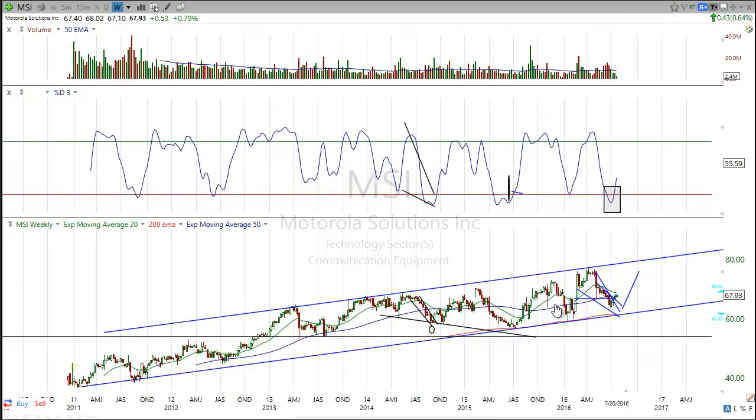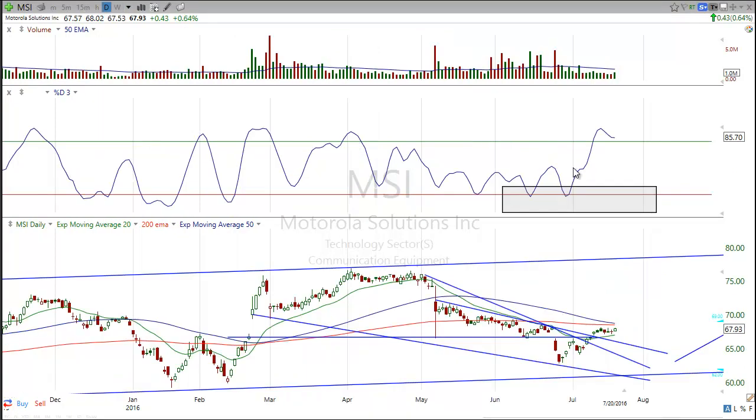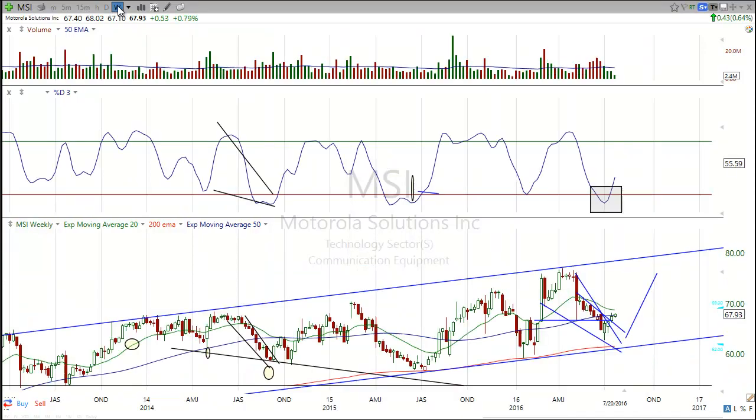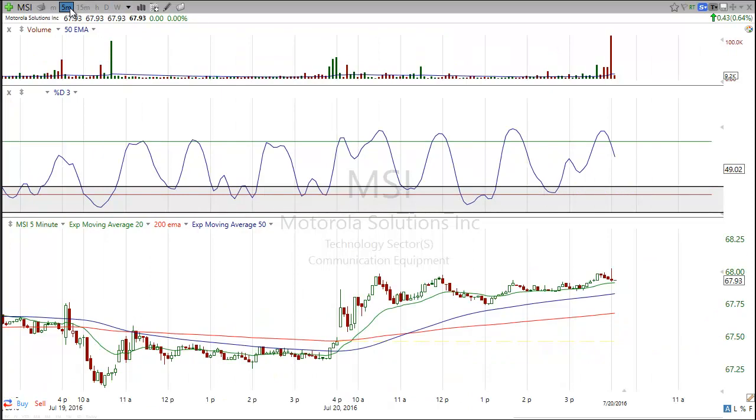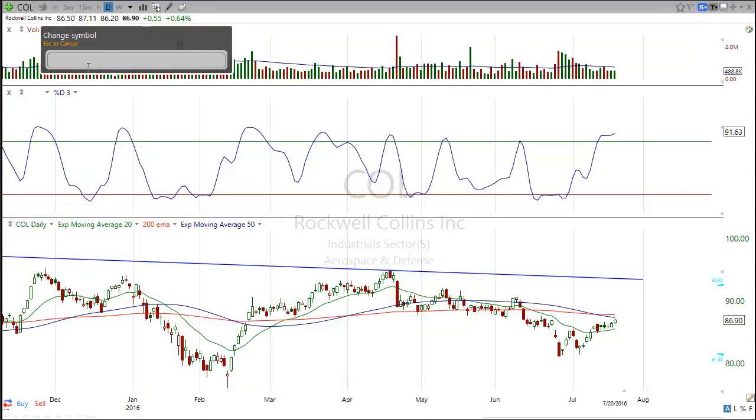MSI here looks really nice. I don't think it's too late for the longer term trade. This is also a nice wedge pattern breakout, coiled wedge. This seems to be embedded. Might be very positive on that. And the weekly, of course, the weekly. So MSI here looking really good. Boring stock, but a good one. Motorola Solutions looks good. We're making money on it. Aerospace and Defense, Rockwell Collins.